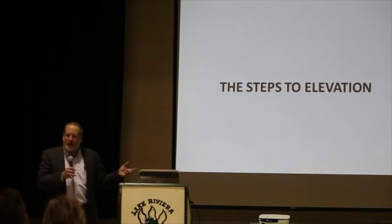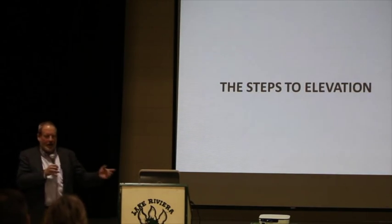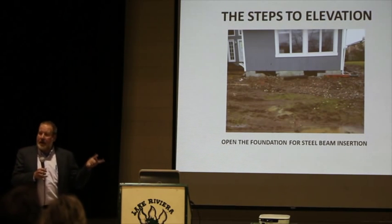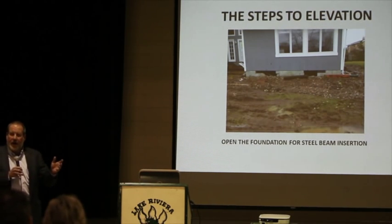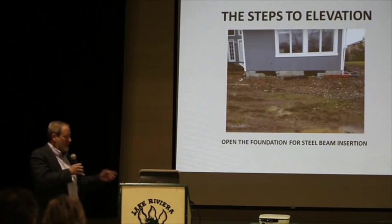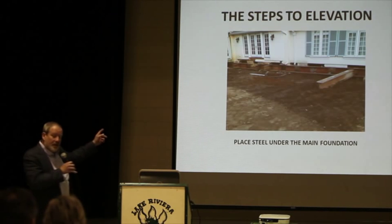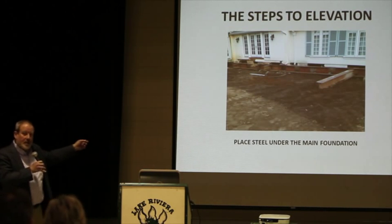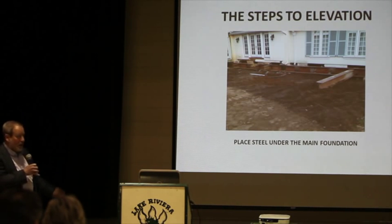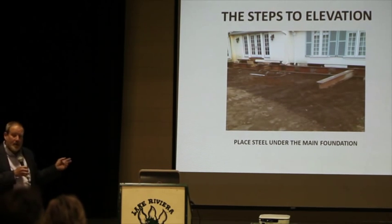Okay, here, let's go through the steps of how we actually get these structures up. First, we access some holes in evenly spaced intervals in your foundation. The house continues to rest on its original foundation. We just need some access so that we can put the steel beams under. This is a system that's used by one of the movers. This is a Rumson house that went up 2 weeks ago. It's called a box beam.